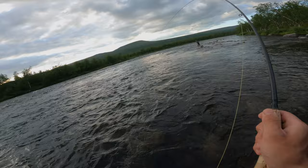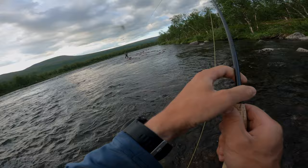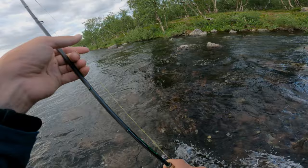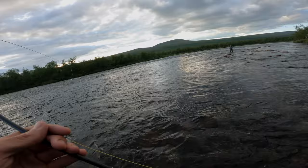See if I can get it into the backwater. I don't know if it's very big, but they have so much weight now. Yesterday the big midge hatch started happening in this river. It's not that intense today, but you can definitely feel that the fish are way more well fed now. They're starting to have a lot of food.